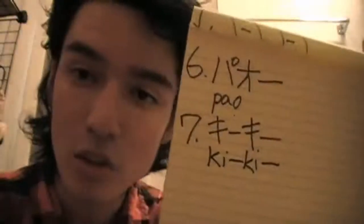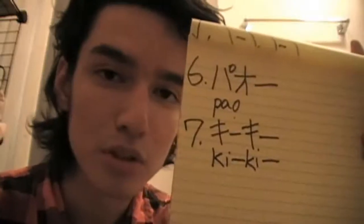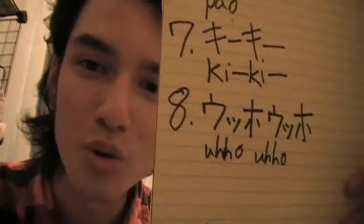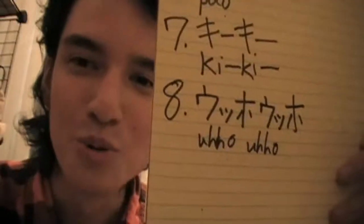Number seven. Kiki. What animal makes the sound kiki? For example, here's a hint. Kiki. That wasn't really a hint. That was just me saying kiki, really. Number eight. What animal makes the sound uhho uhho? Here's a hint. That was a pretty good hint. All right, I gave you guys that one.